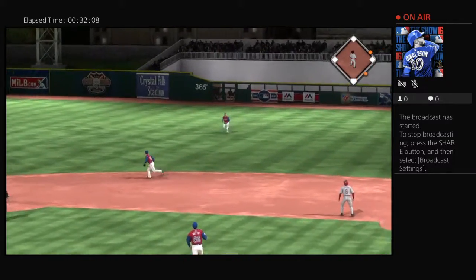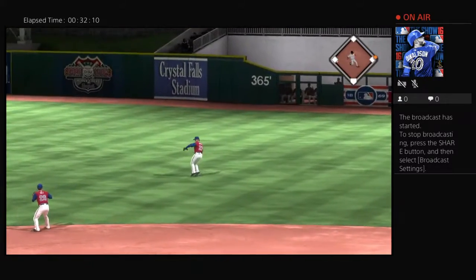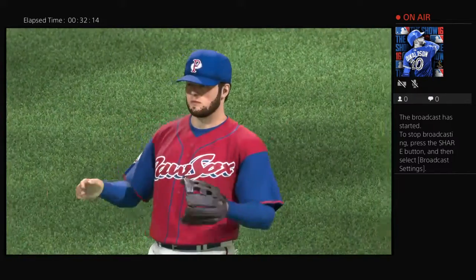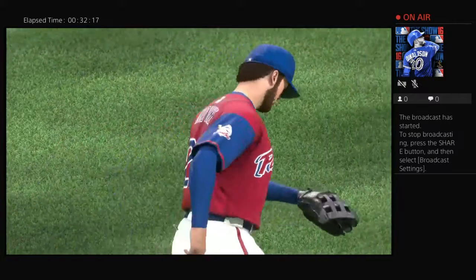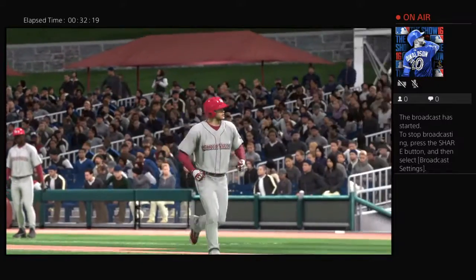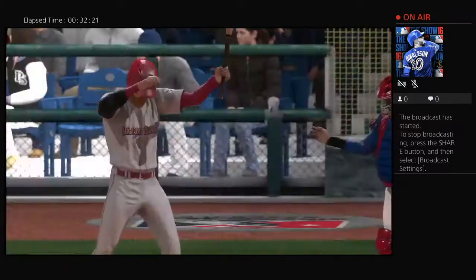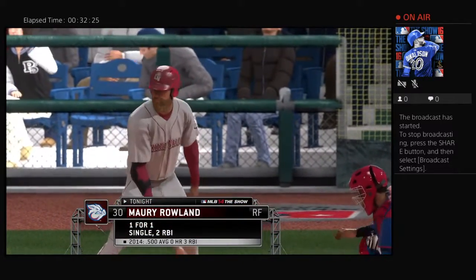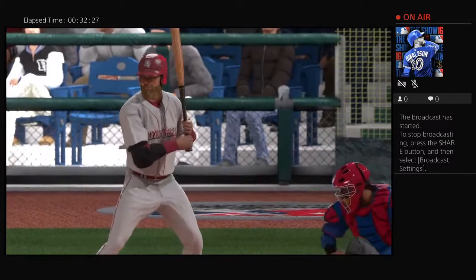And here's a ball hit in the air. O'Rourke has a long run, but he takes charge for out number 2. Now batting, right fielder, Maury Rowland. Maury Rowland will stand in. He had a 2-run single this first time around.